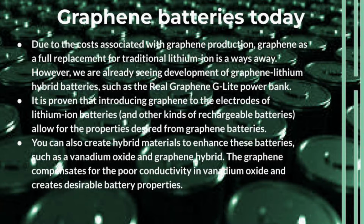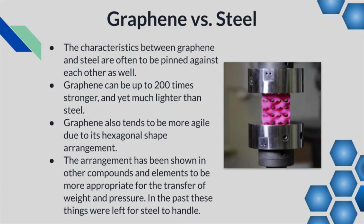So now that we've discussed graphene in the electrical sense, let's go back to why it is considered the strongest material. So the characteristics between graphene and steel are often pinned against each other, which is because steel is a very strong material.